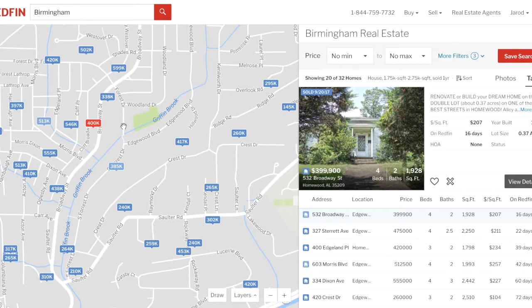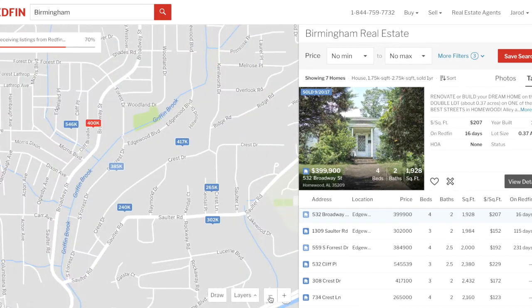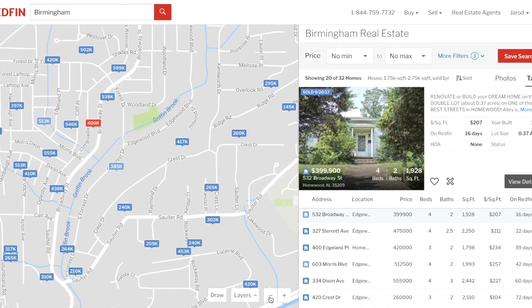I think I'm going to zoom out a little bit more. See, if I zoom in, that gives me 7 homes. I'm going to zoom out a bit. That gives me 32, showing 20 of 32. But now I get a better view of the market here. We're right here on Crest. You'll notice we've got stuff in the 2s and 3s, this one's a 4, but we're right here. Then when we get over here, things are up in the 5s. A bunch of 5s up in here when we get west of Broadway Street.